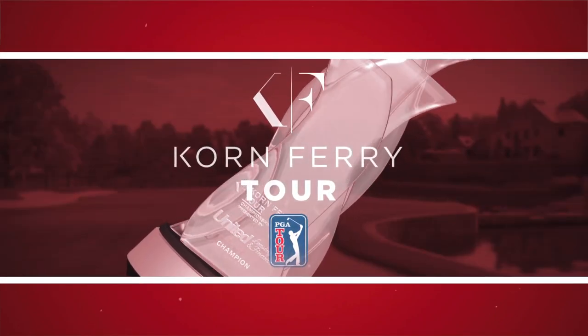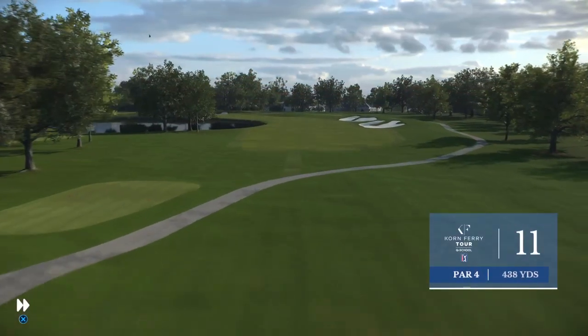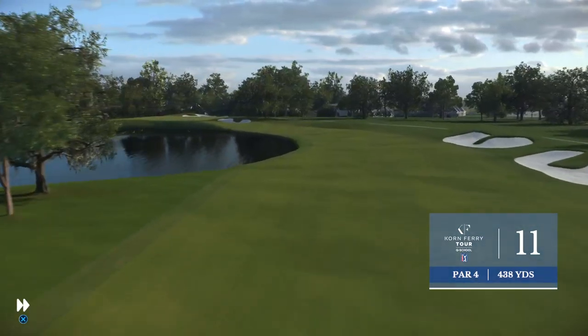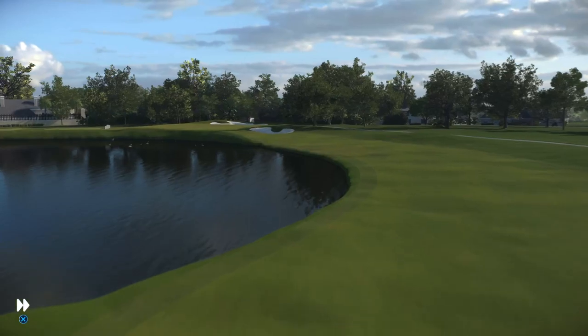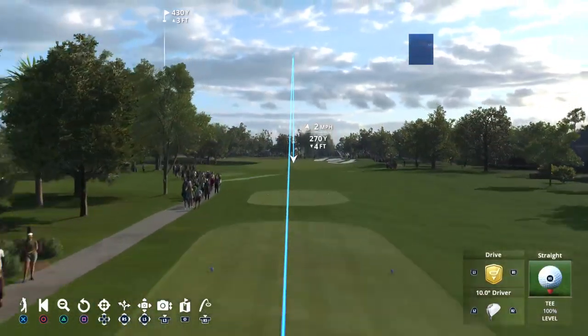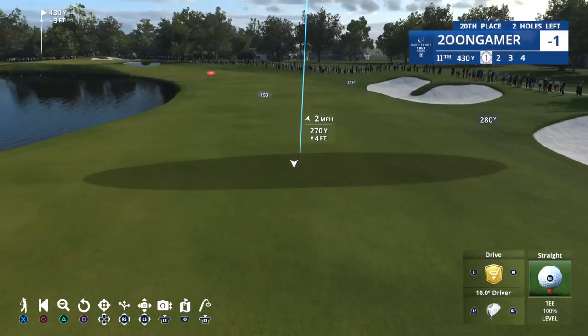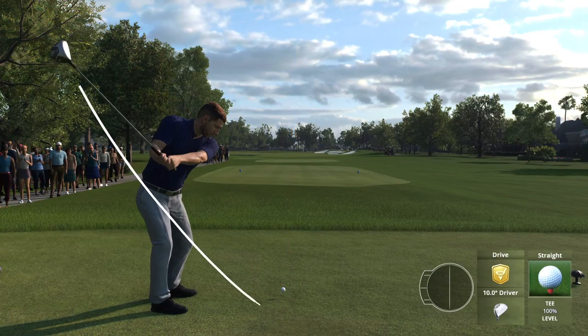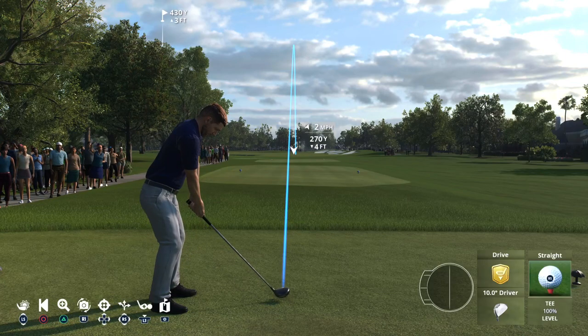Once again, water pops up here at Bay Hill. This is the par 4 11th. It's 438 yards. You want to sort of take this one around that lake on the left. But keep in mind, if you're too far right, then those fairway bunkers could become a problem. Just straight up the middle of this one. Nope, controller's going crazy there again.